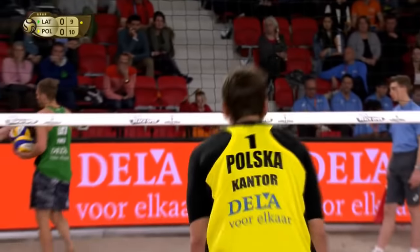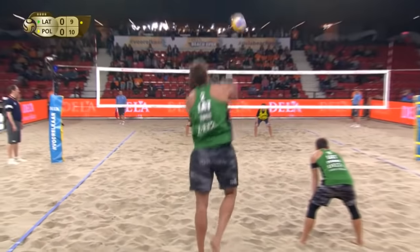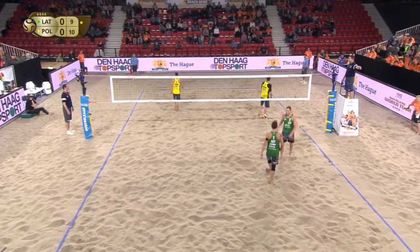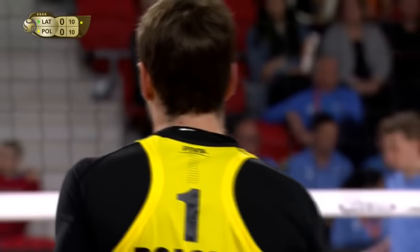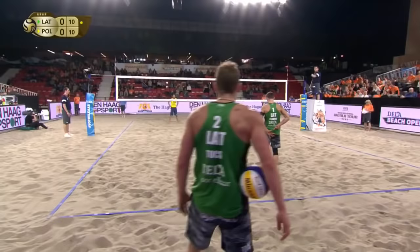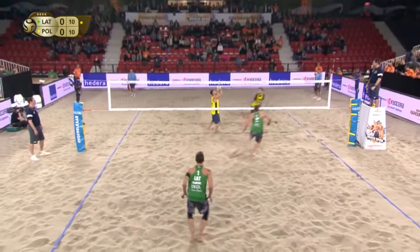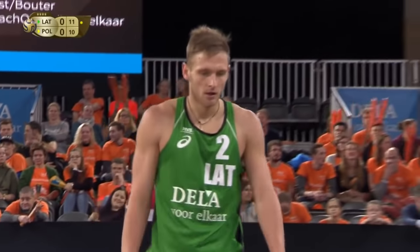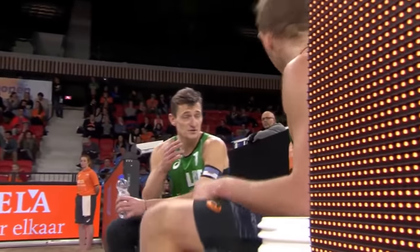This is a topsy-turvy first set. Poland's concentration waning, and Latvia allowed back in. And they've leveled up. That looked more like Kantor put it into the net as opposed to the block getting a touch. Tocs will serve again. Four-point lead has evaporated. And now they find themselves behind at the technical timeout. Latvia leading by one.